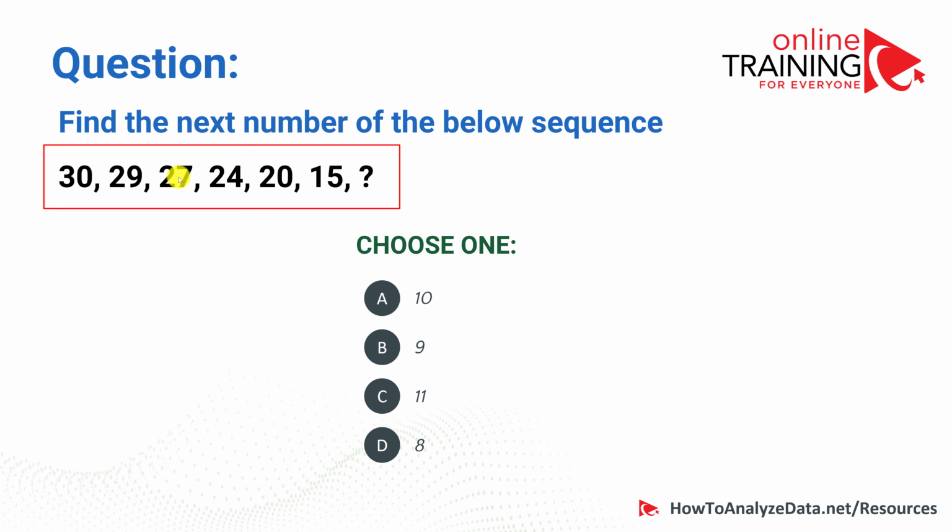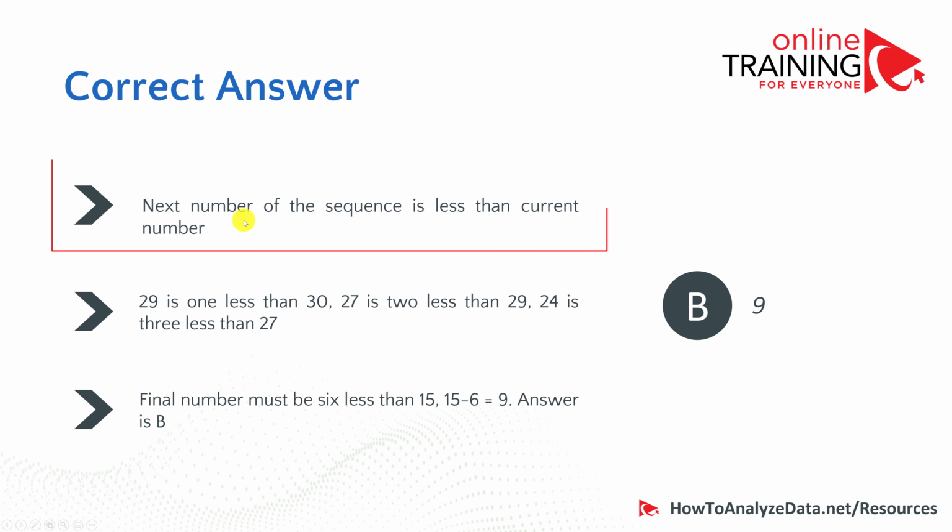24 is 3 more than 27, 20 is 4 more than 24, and 15 is 5 more than 20. So the next difference would be 6, and 15 minus 6 would be 9. Let's recap. So next number in the sequence is less than the current number.